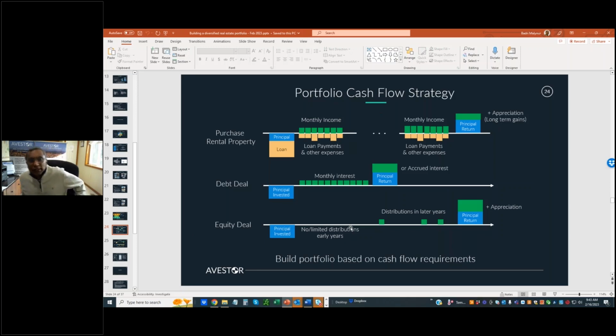And then you also need to look at the cash flow you're getting from your real estate portfolio. People often don't spend enough time on that. If you purchase a rental property, that's pretty typical, right? You put some principal in, and then you get some monthly income, you have some loan expenses, and then hopefully at the end of the day, there is a pot of gold waiting for you when you sell it. In a debt deal, typically you get monthly interest every month, and then you get your principal return, or sometimes the interest is accrued. In an equity deal, especially new construction, there is very limited or no distributions in early years. Most of the distributions come in later years, and then finally you get your principal return and appreciation.